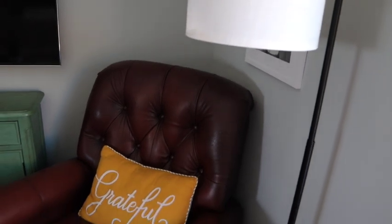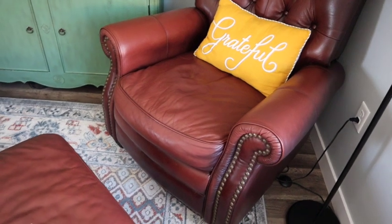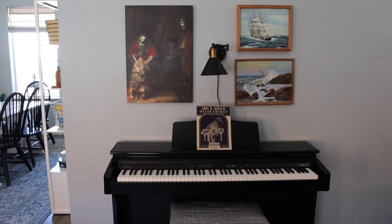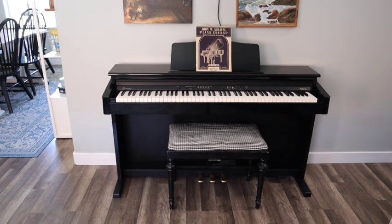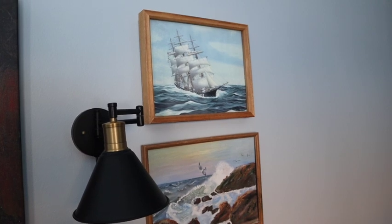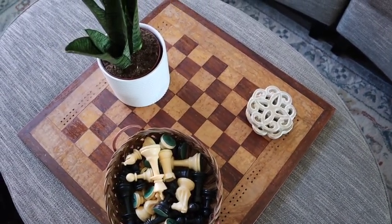This is my husband's chair, his dad's spot, and we always have to have a spot for snuggling up and reading books, so that was a favorite spot in the house as well. Above the piano, I actually installed a little light so it was easier for whoever was playing to see the keys, and we hung some art that we found up there. I found the two art pieces here at an estate sale. They were only $1 a piece. Our chessboard sits proudly here. We love playing chess, so that is out constantly.